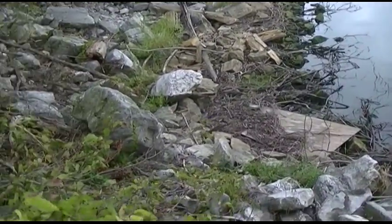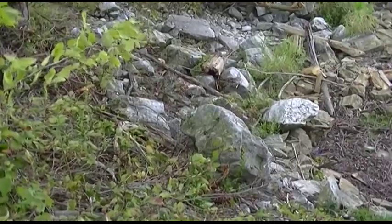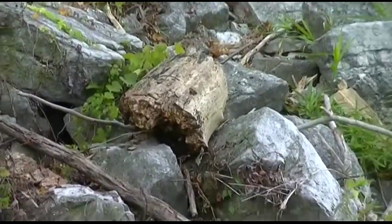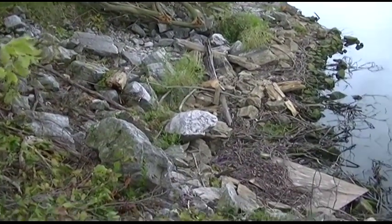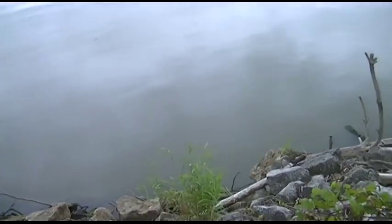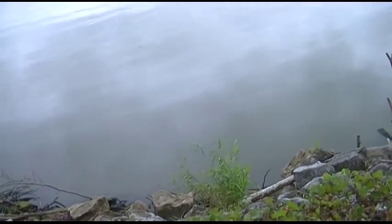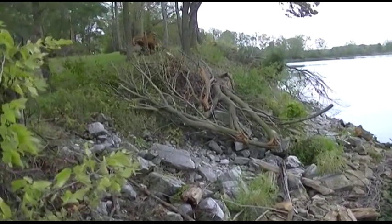Usually the water is well up. Let's see if I can show you. You see where that log is right there? The water is usually at least up to that area. And this is all covered in water usually, but it's down. It's into September, beginning of October, so that's probably got something to do with it as well. Not to mention the fact that the tornado probably jacked up a lot of stuff around here.